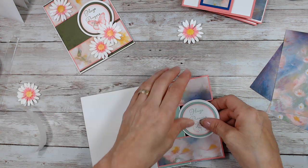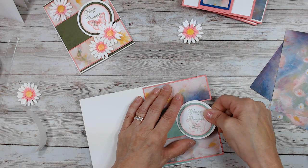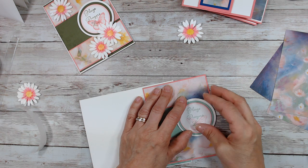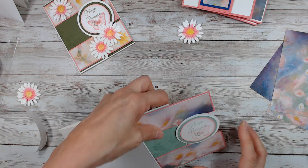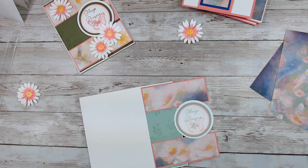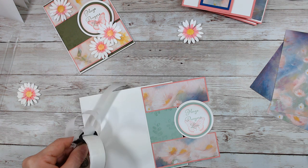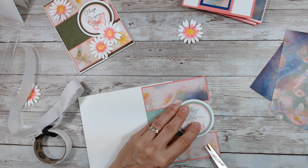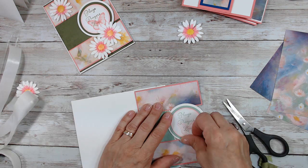Okay, I'm good. It cannot pass this. And then I'm going to make sure I don't. Okay, that's good. Now I'm going to take 2 more glue dots. There we go. I like to do one at a time, so then if I'm off, I can fix it. Put one there. Whoops.